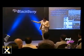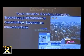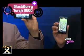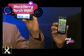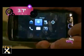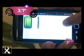Research In Motion recently announced the launch of the new BlackBerry Torch 9860 smartphone in India. The new Torch has OS 7 and a stylish all-touch handset design, with a spectacular 3.7-inch display, the largest ever on a BlackBerry smartphone. It is optimized for displaying web pages, photos and videos as well as delivering powerful gaming experiences.